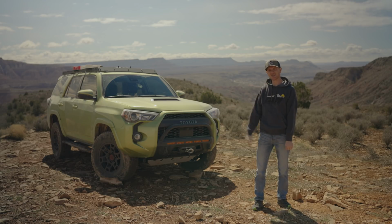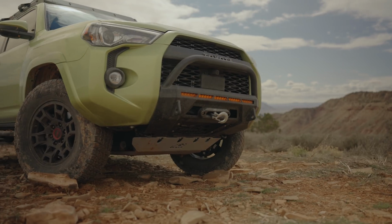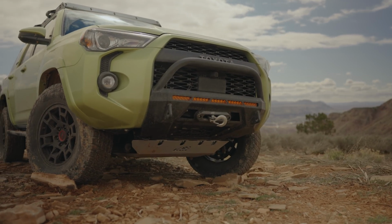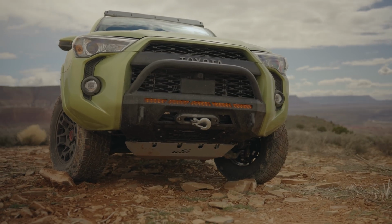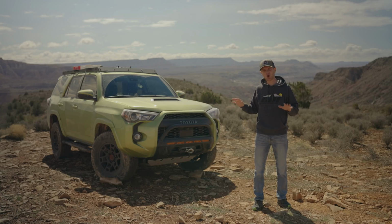And then we also decided to put on our Baja covert front bumper with a 30-inch Heretic light bar and a Warn winch. So that's all we've done to this vehicle. Everything else is totally factory. We're riding at factory height. We haven't put a suspension lift on this vehicle.